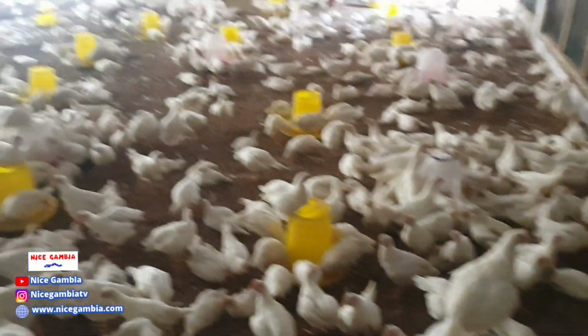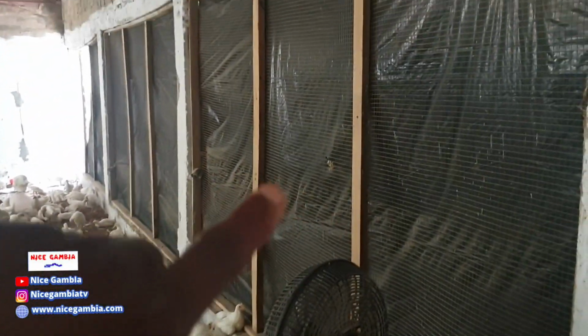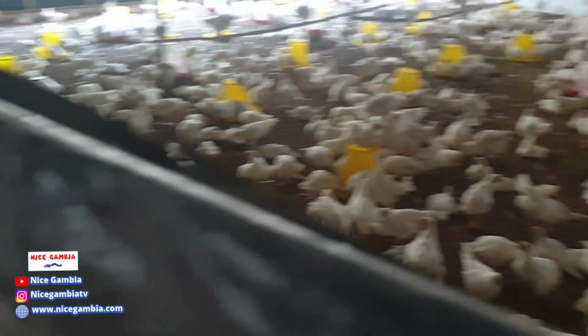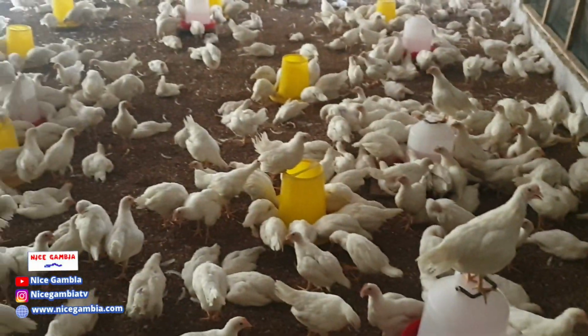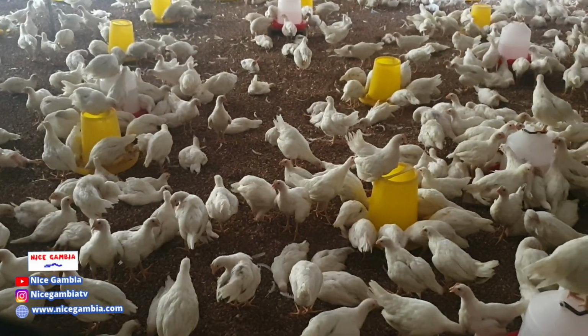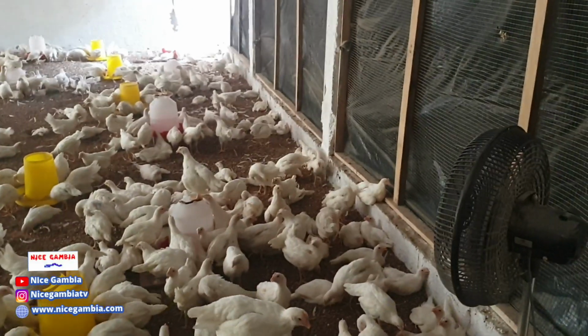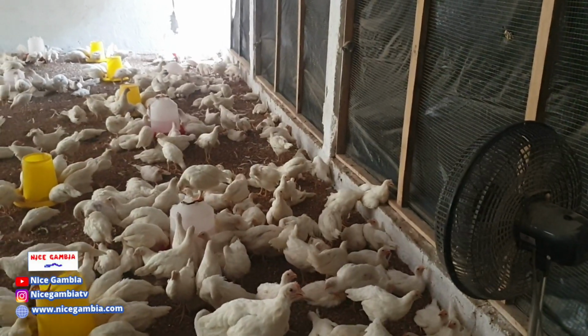All right, so that means it's time to take out all of these covers. The reason we put them up was to make the room a little bit darker so that they would not be pecking one another. But since we changed the feed to this one, Gam Holland, and also made the place dark, right now we're not experiencing any of the birds pecking one another. So we have to bring these down so they have enough air. I'm going to do that now.